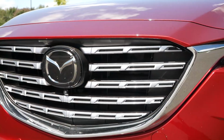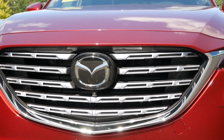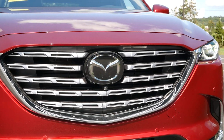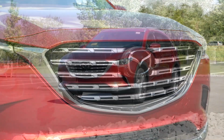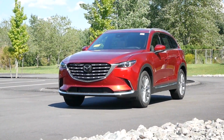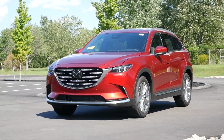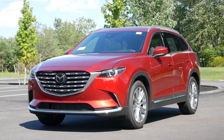Since we have the signature trim for this review, the titanium metallic front grille with accent lighting is certainly going to stand out, but also adds a subtle hint of luxury. In true Mazda fashion, a chrome strip will outline the lower portion of the grille and integrate into the LED headlights for continuity. And with the smoother body lines, the CX-9 looks modern.